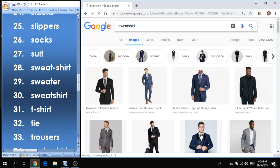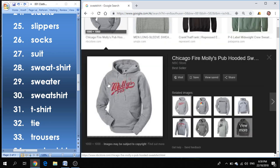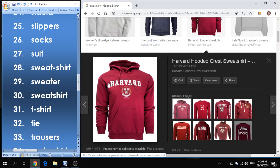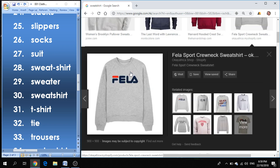Number 28 is sweatshirt. You can see a sweatshirt is kind of like a sweater or a jumper, but it's more casual and it looks very comfortable. These are sweatshirts. You see the one? These have a hood that covers your head. That would be a hooded sweatshirt. And this is just a crew neck sweatshirt.